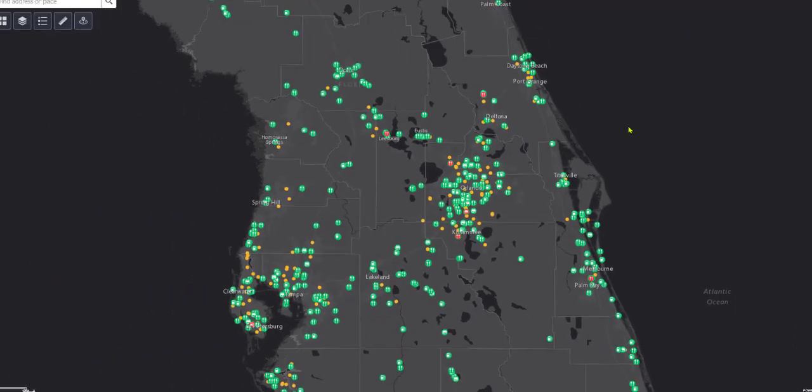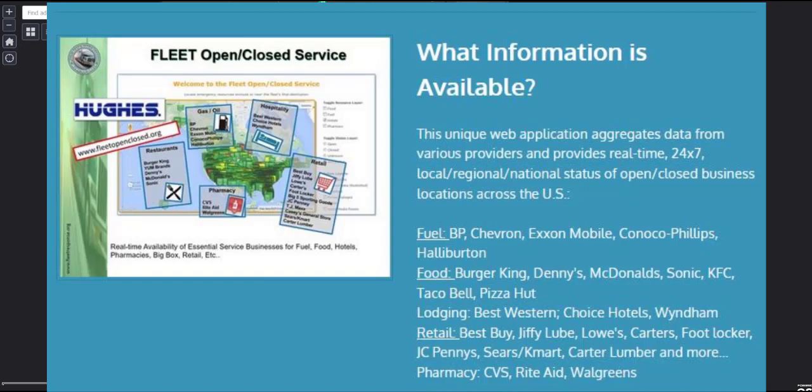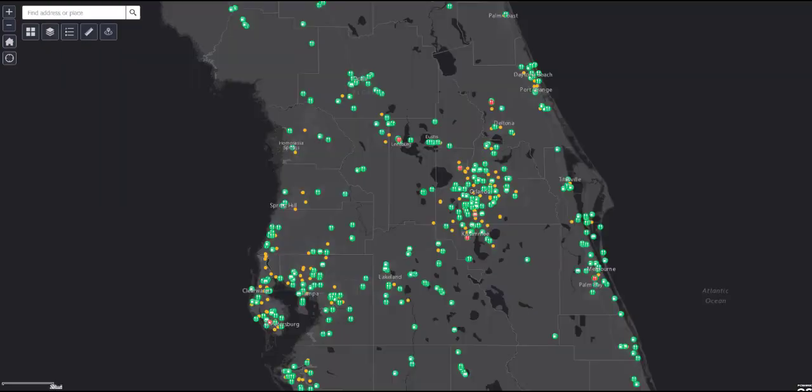So this is the open-close status. So in here are fuel, food, pharmacy, hotel, fast food, retail, big box stores. And then we have your retail chain, Walmart, and some others that publish it publicly is in here as well.